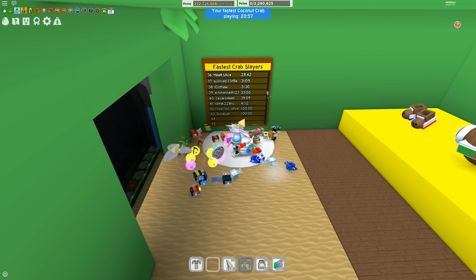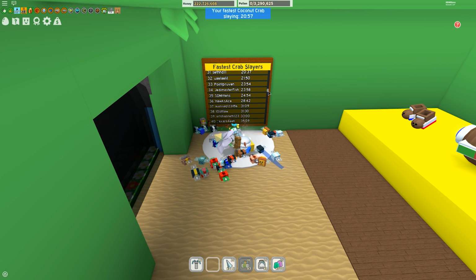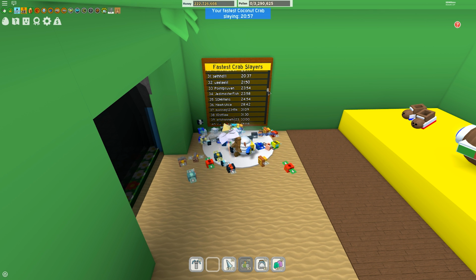Today I'm looking at the new option to purchase Hive slots in the Robux shop in the test realm. And I also look at the coconut clogs in the cave shop.